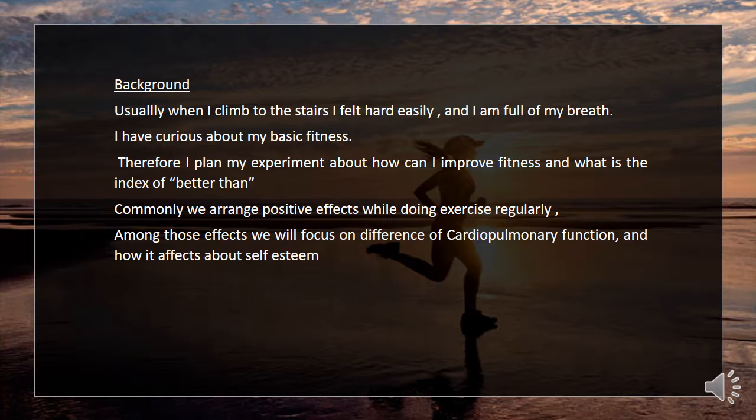Background. Usually when I climb the stairs, I get tired easily and I have trouble with my breath. I am curious about my basic fitness. Therefore, I planned my experiment on how I can prove fitness and what the index of it is. Commonly, we cite positive effects of doing exercise regularly. Among those effects, we'll focus on the difference in cardiopulmonary function and how it affects our self-esteem.